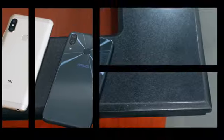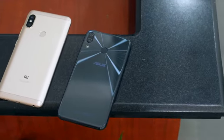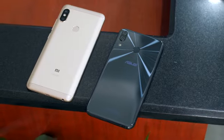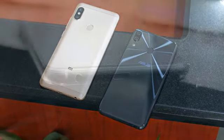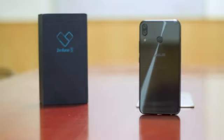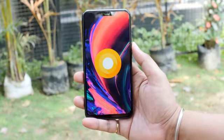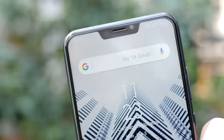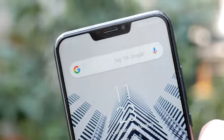And from what I've heard, this phone will be competing with the Redmi Note 5 Pro, something that Xiaomi should be worried about because the Zenfone 5 already has a lot of things that are better than the Note 5 Pro. I mean, there's a USB-C port here, a wide-angle lens, a more premium-looking back, and Oreo on board. There's obviously the notch, but so far that's the only compromise you have to make with what is otherwise a solid smartphone that you'll most probably like.